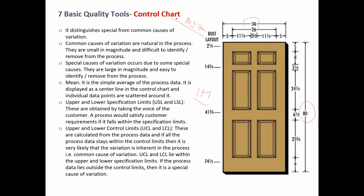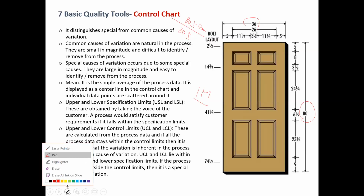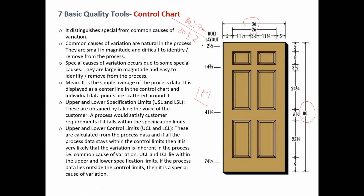When you take this data and give it to your factory, would you prefer to use the same tolerance of plus or minus 4, or make it a smaller tolerance in your factory? What do you think? Would you prefer to keep it the same or make it less? Of course, we need to make it less, let's say plus or minus 2. Why? To make sure that all the output will be accepted by the customer.